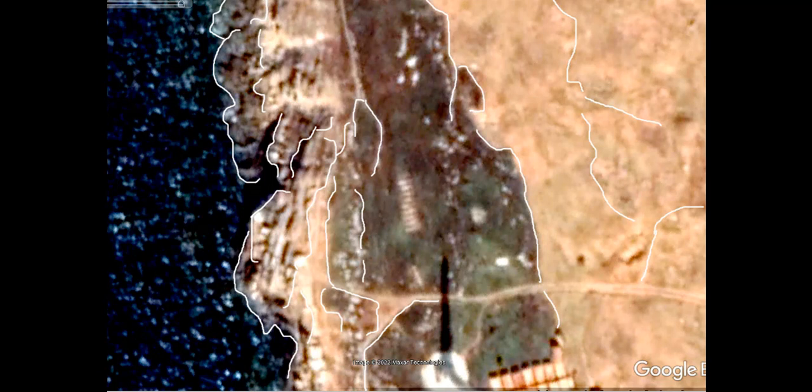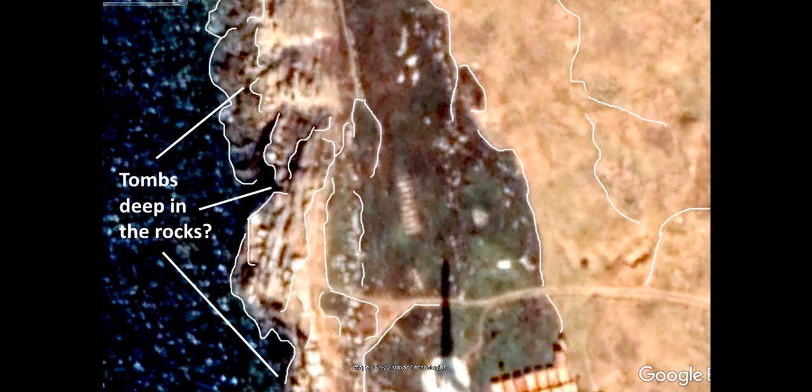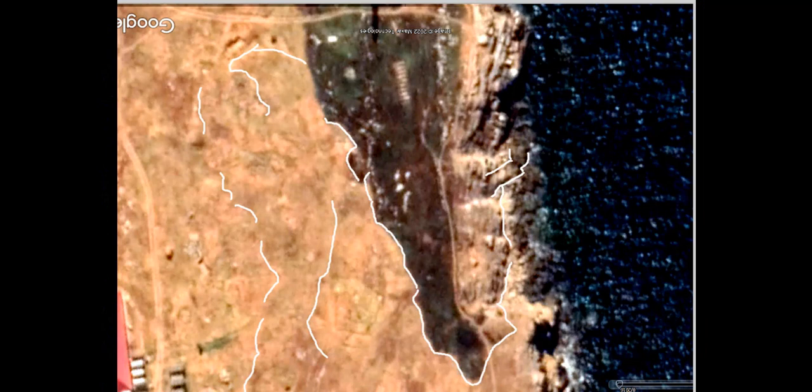And I see this exact same thing around my house in southern New Mexico. The mountains have all been carved into various figures and heads, and that there are tombs inside them that nobody has seen or knows about. Reverse the picture and it's the same thing.